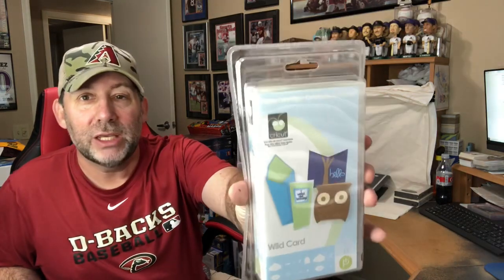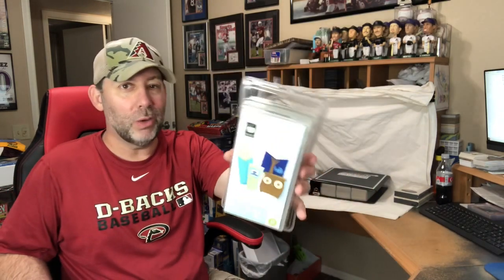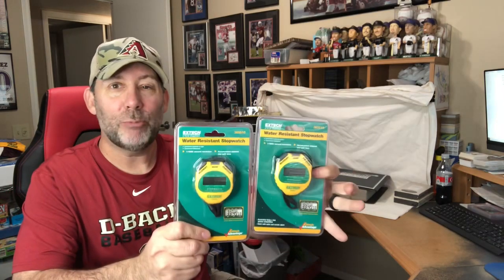And just to show you that not everything that I pick up is this huge home run type item, I picked up this Cricut die pack, whatever it is. I paid $1 for it, and it sells for like $21. Picked up a pair of stopwatches. I paid $3 a piece for these, and they sell for $20. So I still buy these items when I'm going to send them into Amazon.